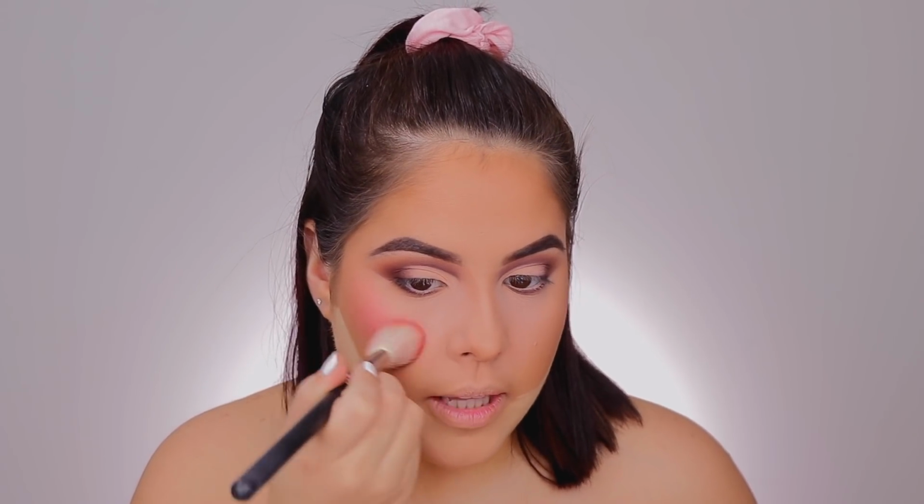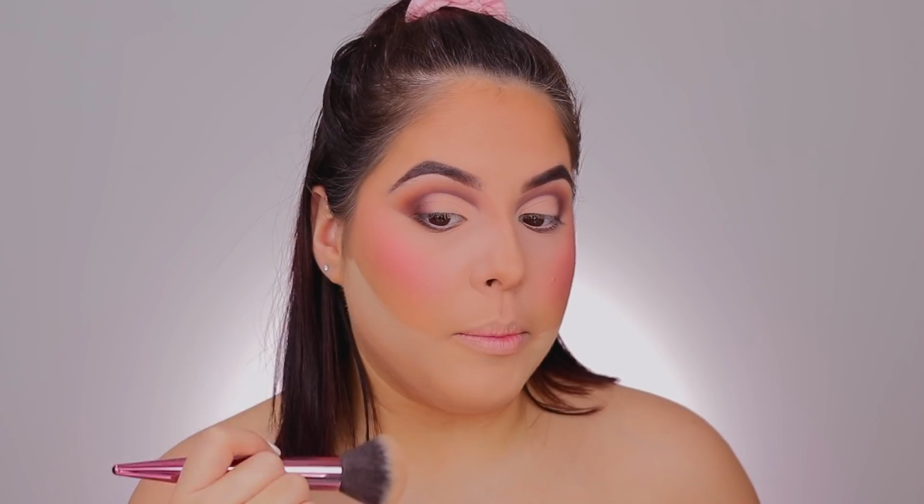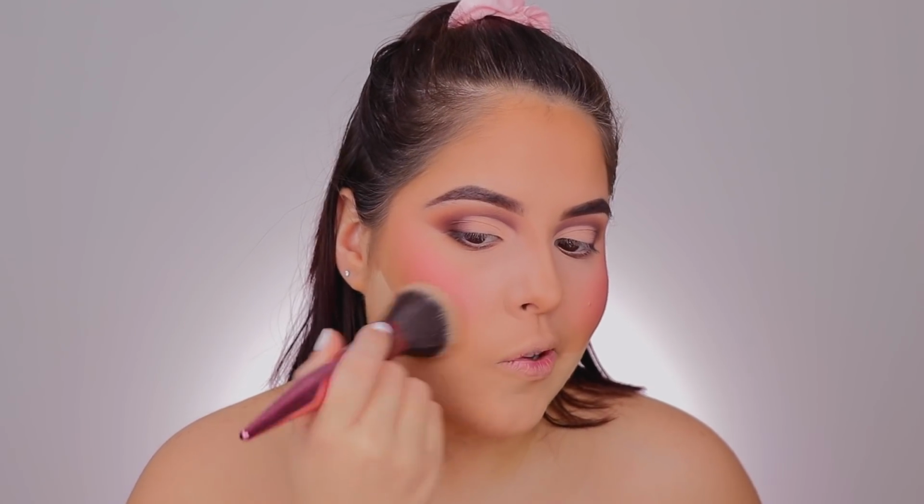This is my shade. So I always apply a little bit too much because I blend in this upwards, which kind of softens it up. So I like to go in a little bit heavy-handed at first. And now I like to go in with a little bit of a fluffy brush and blend up this bake up to soften everything up.